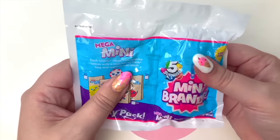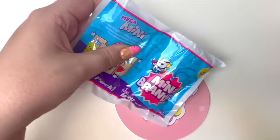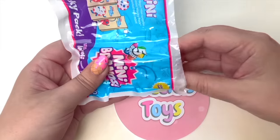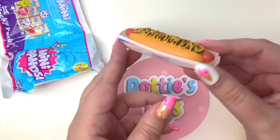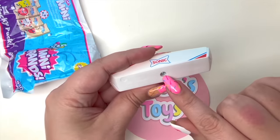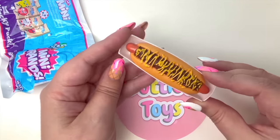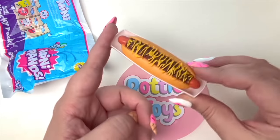Here is number 10. We don't have any more cups, so I'm not sure what this is gonna be, but let's see if we get a brand new wacky pack, and it's a repeat. So let's see what we have. Ooh, we have a chili dog. Oh my gosh, this mini brand is so big, they had to screw it in. It does look really tasty though. That is a tasty looking chili dog.